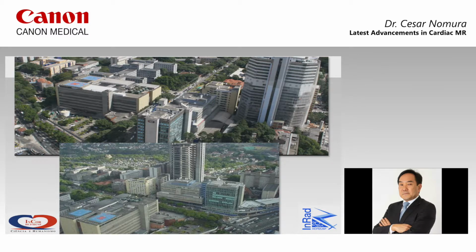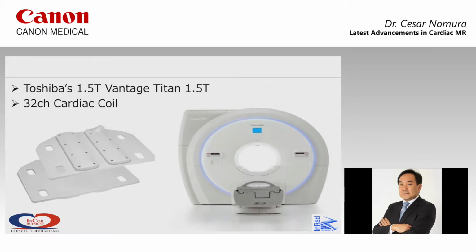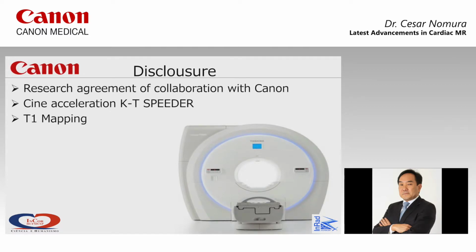So it's our department. We have 13 MRI scanners, 1.5T, 3T, and 7 Tesla that we are dealing with, and a PET MR. And we have 14 CTs. We perform around 2,500 cardiac MRI and 4,000 cardiac CT a year. The majority of our cardiac MRI we perform in the previous Toshiba scanner, 1.5 Tesla. And those are my disclosures. We have a research agreement in collaboration to develop some techniques, the k-t SPEEDER acceleration and also the T1 mapping.